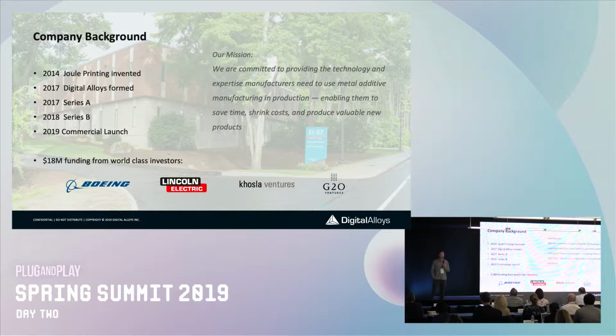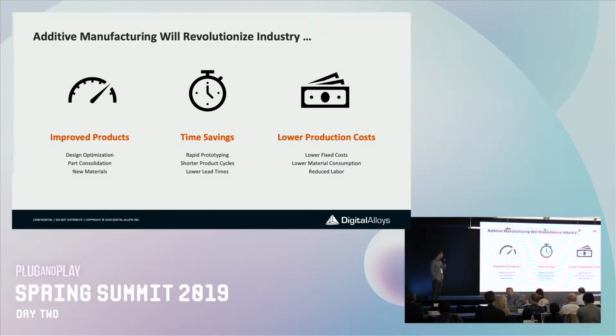Quick background on the company. So the technology Joule Printing has been in development now for about 5 years. We formed the company about 2 years ago. Since then, we've raised $18 million in funding from investors including Khosla and strategics like Boeing and Lincoln Electric, who is the leader in welding technology. And we plan to commercialize the technology later this year.